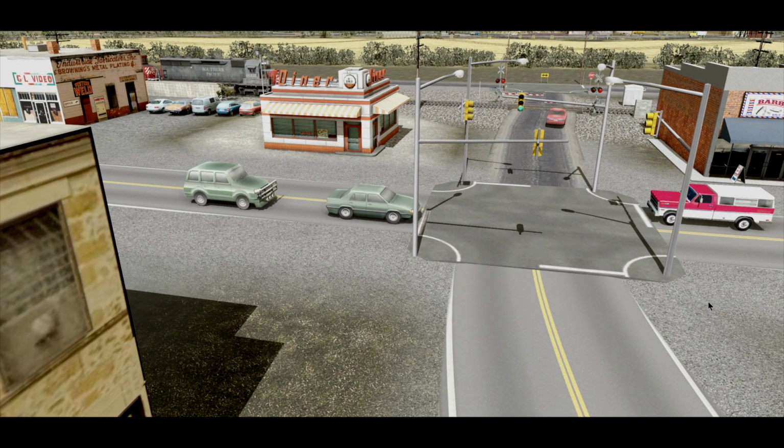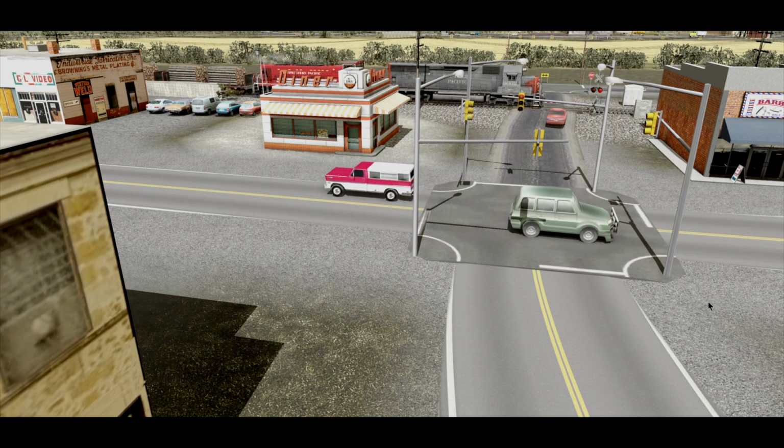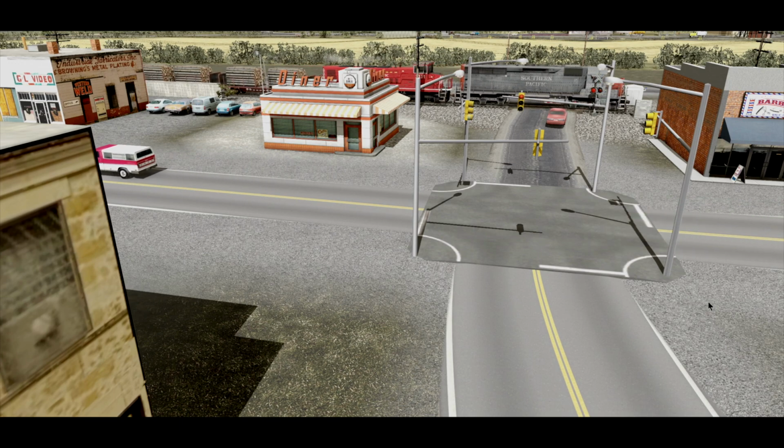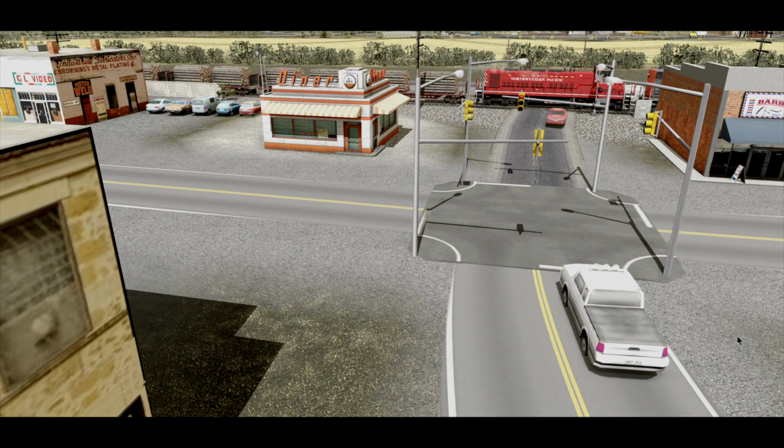Well, looky here, your cars are stopping, and see the traffic light changing, and once it changes, there they go. So this is a fine example of what happens if everything turns out pretty good.